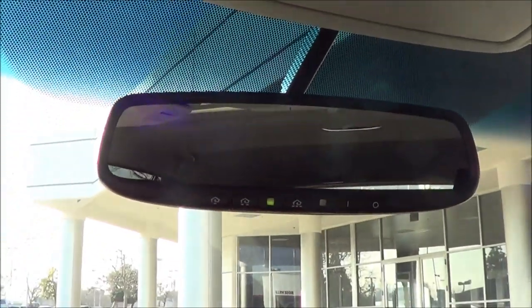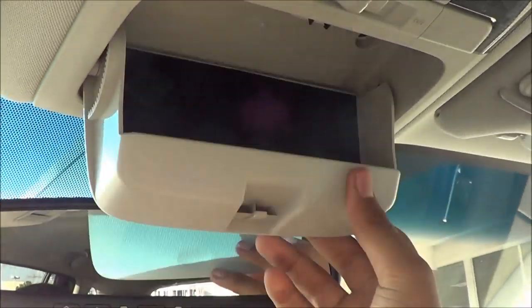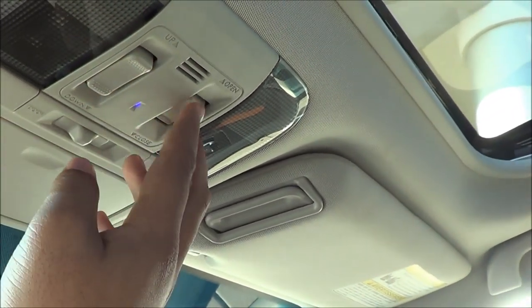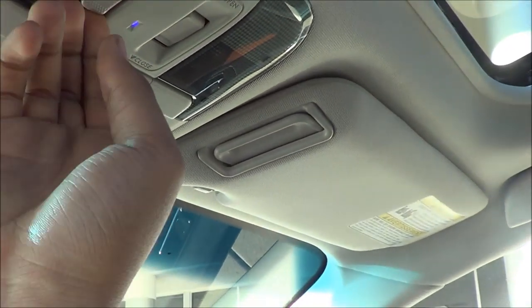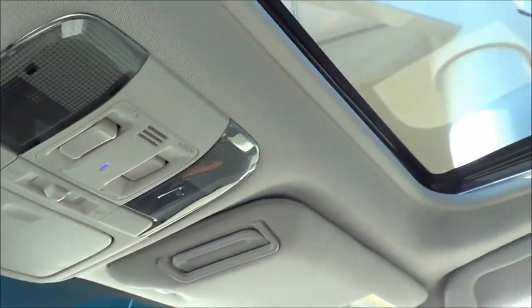You have an auto dimming rearview mirror with garage home link. Sunglass container. Your sunroof. You have a shade as well.